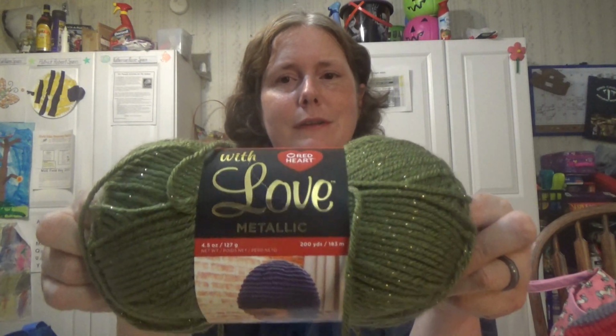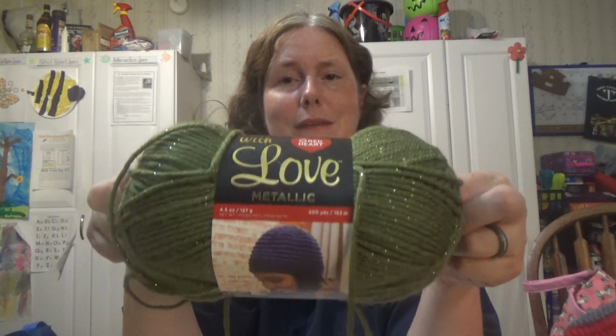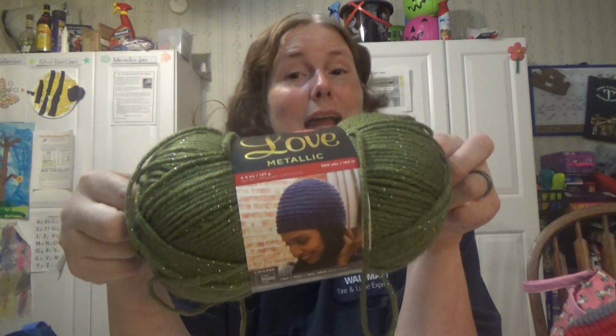So, this is what my daughter decided to get and said I need to make her a hat. Red Heart Love, and it is in the color olive. And as you can see, it has gold sparklies. I actually love this color. I have a hat in this color. Actually, I have two hats in this color.